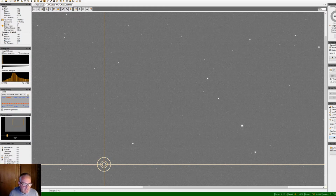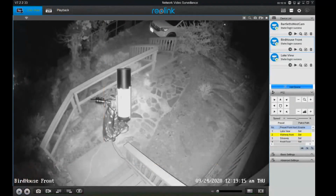What scope am I using? Good question. Let's take a peek. Right now, I'm using a RASA 11, made by Celestron, a Rowe-Ackermann Schmidt astrograph, and the camera is a ZWO ASI294MC Pro.